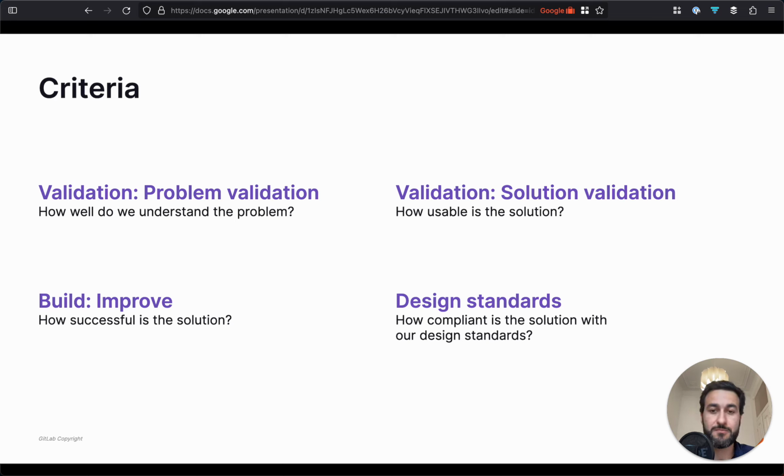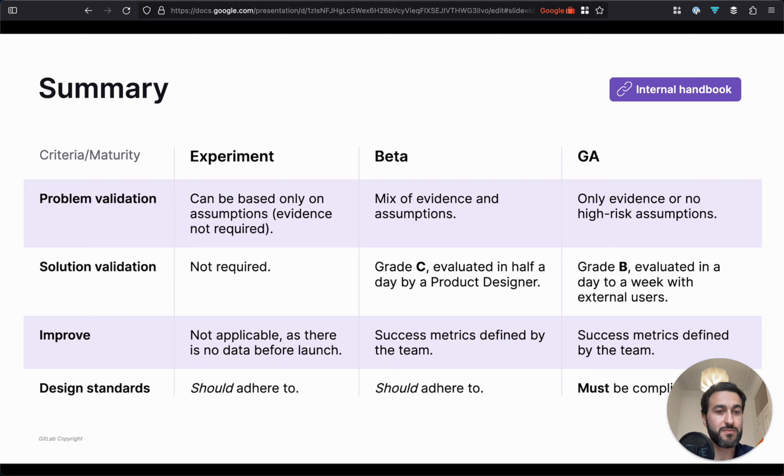So let's take a look at a summary of how these criteria map to the requirements. So this is a very brief summary, and I invite you to check the complete requirements in the internal handbook section linked from this slide. In the internal handbook, you can find each criterion explained in full with examples of how this can work in practice and also frequently asked questions.